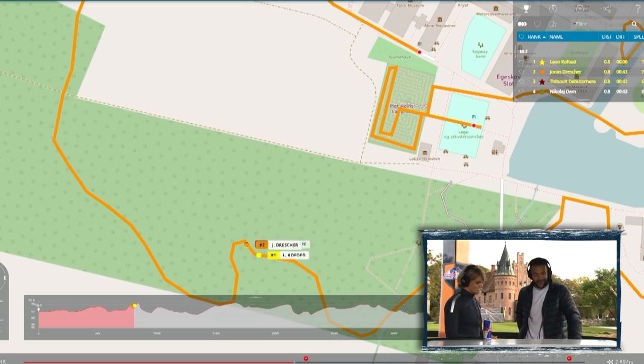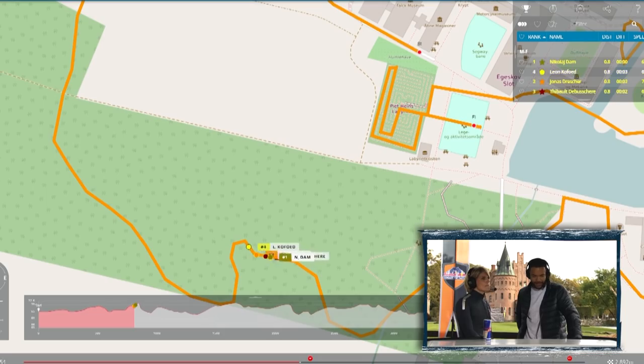See, OCR is incredibly difficult. It feels like it, especially on this course. Okay, the leaderboard is changing so often. Is this happening in OCR a lot? Yeah, this is very normal.